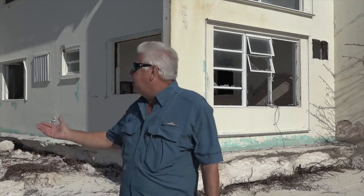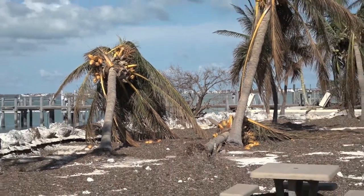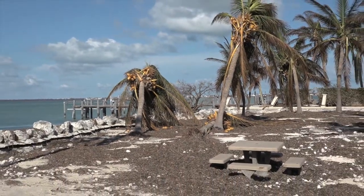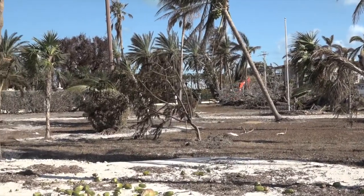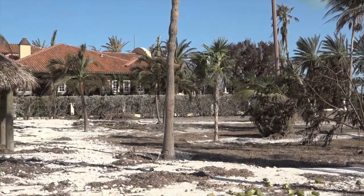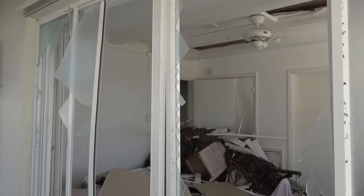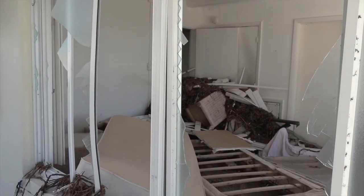If you just look around us here, you can see what we're trying to clean up. We're doing the best that we can. We've shut off all the water meters in the city. We've shut off all the electrical disconnects in the city. So when power and water is turned back on, we'll try to stop the leaks and the short circuits and the fires. Several houses have burnt down in Marathon already when things were energized due to the shorts in the house, so we're trying not to let that happen here.